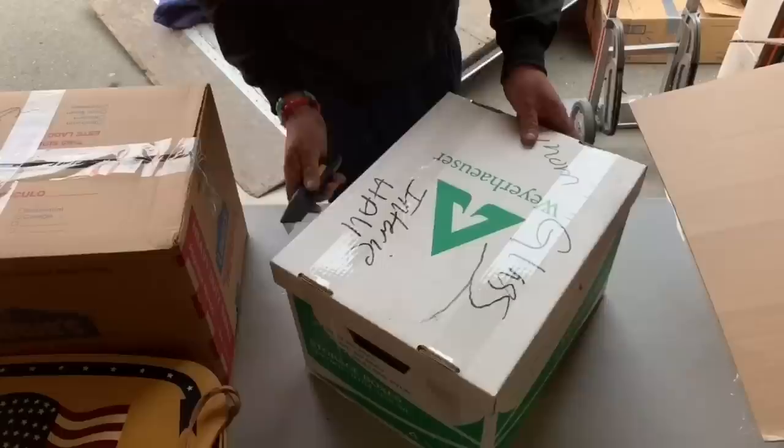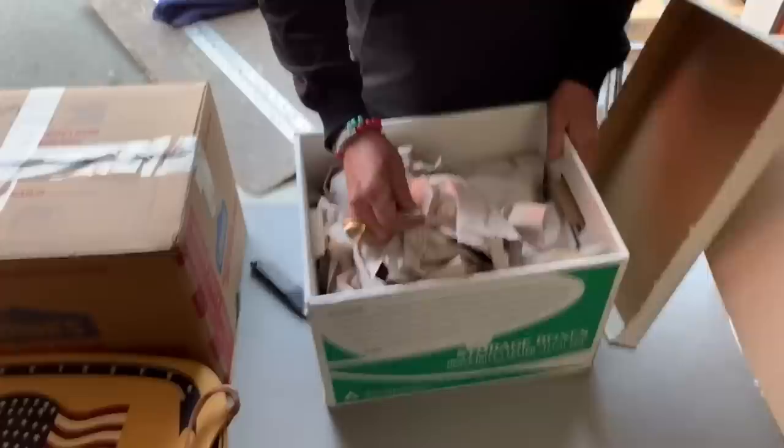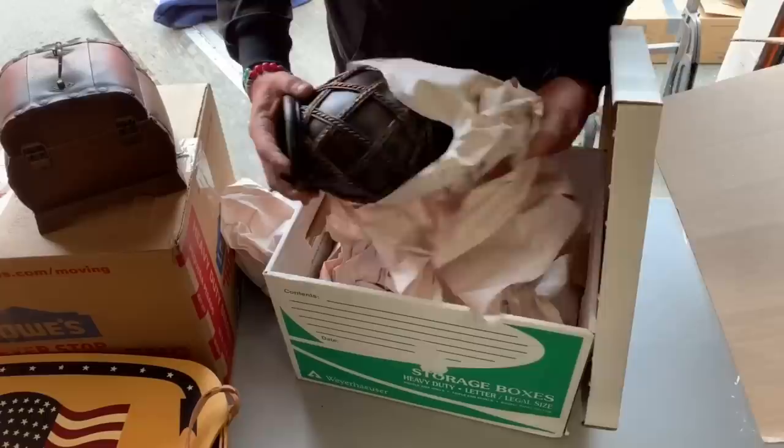Interior Hall, maybe? This could have some intrigue to it. Mom's stuff. Another box. They had a lot of these boxes. 1995, Pier 1 Imports. Ooh, flameless candle. Doesn't smell. You guys wanna see? Doesn't smell. More Pier 1 Imports. Motif, the vase.